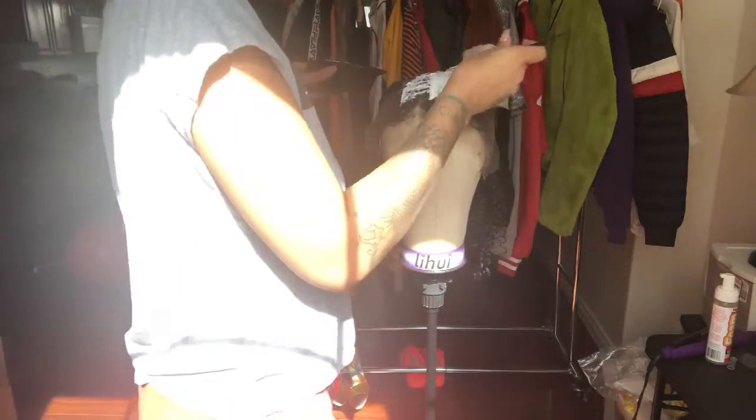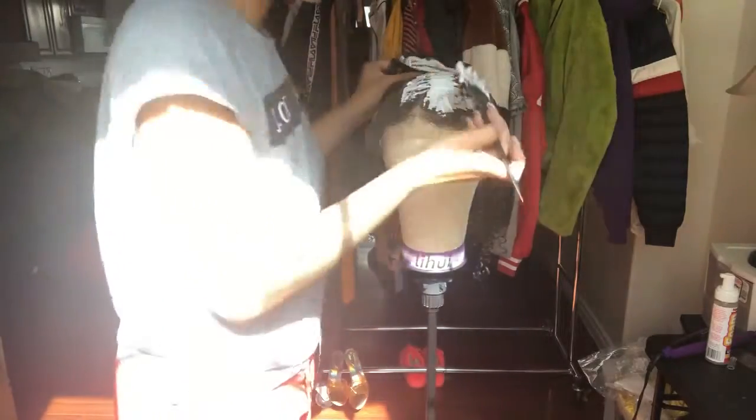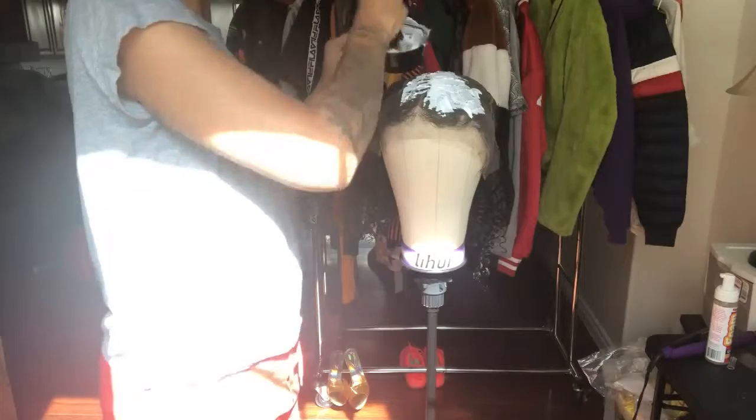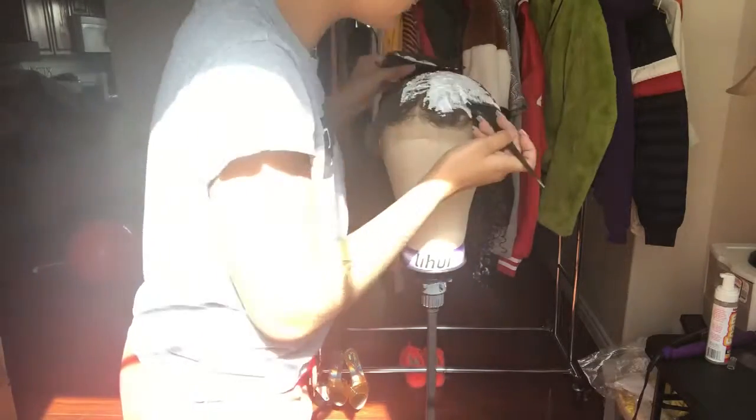I'm just bleaching my knots softly so that way I don't get it on my roots. I mean, I end up getting it on my roots anyways, but just make sure that you do it softly.